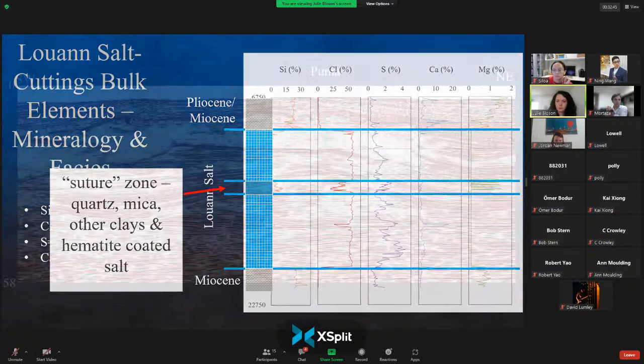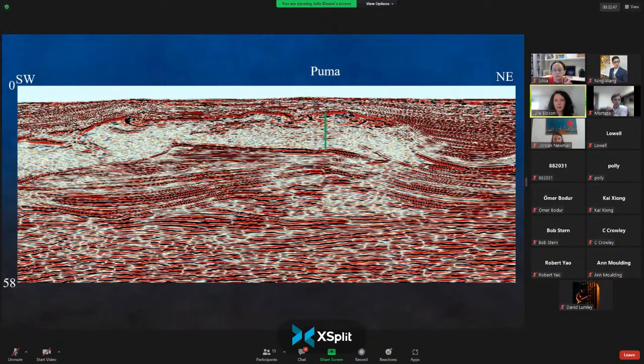So when we're looking at this on the seismic, right in here is our well. We're just going to call it the Puma well. This is coming from the southwest side of the diapir, and this comes up to the northeast side of the diapir. This kind of blurred out section in here, this is our salt body coming through. And so what we have in the middle are actually some of those entrained sediments.